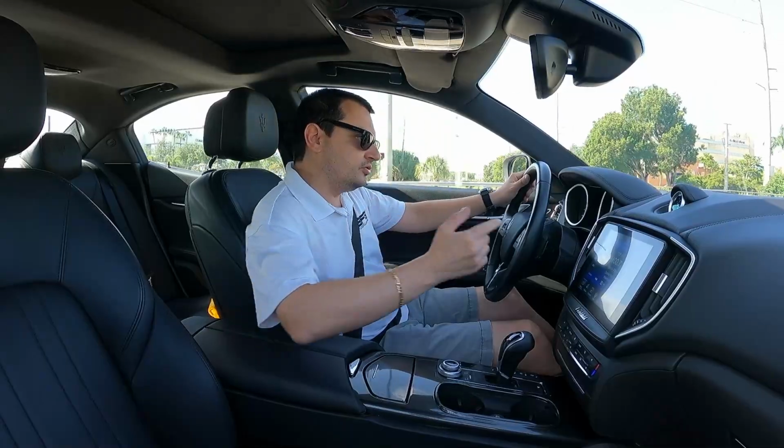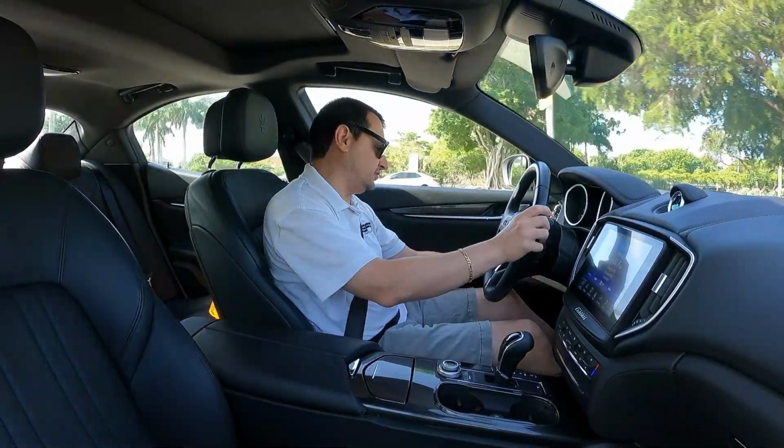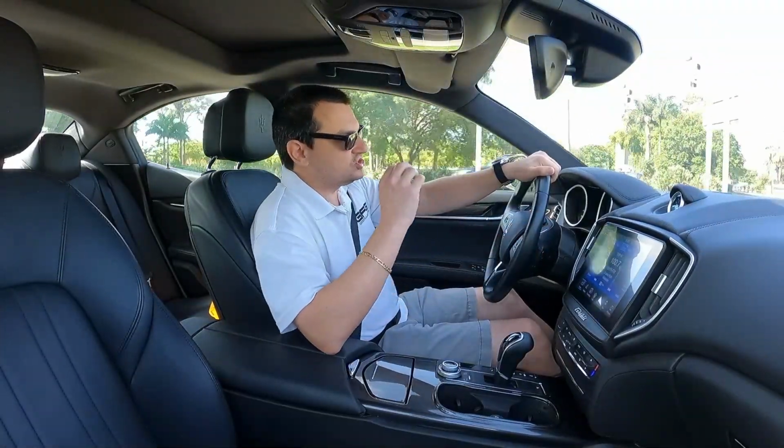Every time you get into the car, your right hand reaches for the start stop, but nope, not here. You gotta go here, under the, look for it. You can't even see it. And this is just the beginning.